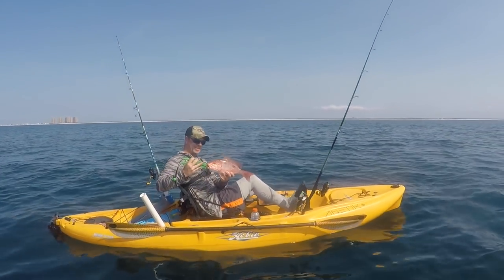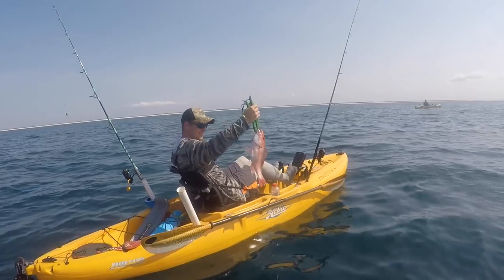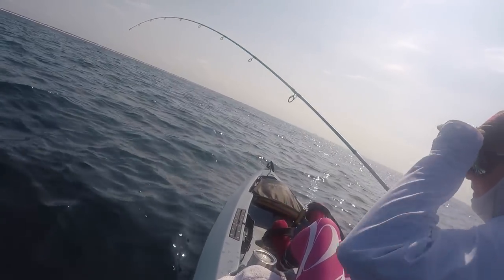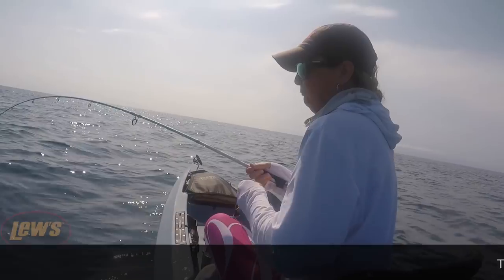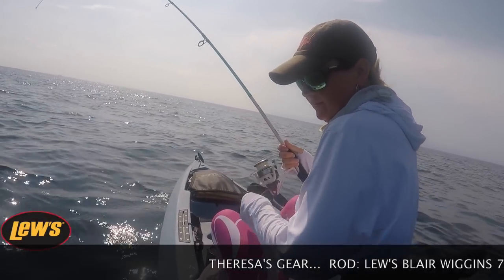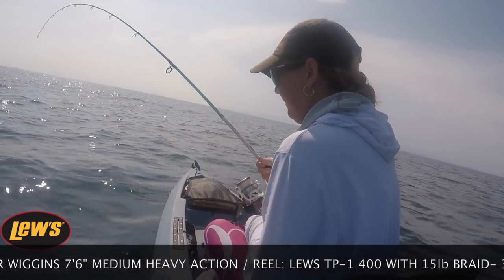Is it a keeper? It's a keeper. 16 and a quarter. Woohoo! That'll be yummy. That's a sandwich right there. Heck yeah. Snap a sandwich. Coming up to the surface, I'll tell you that. Snapper.